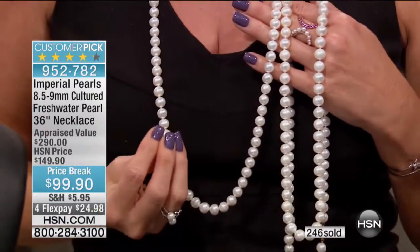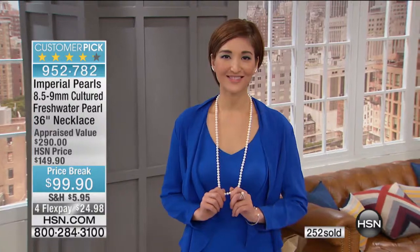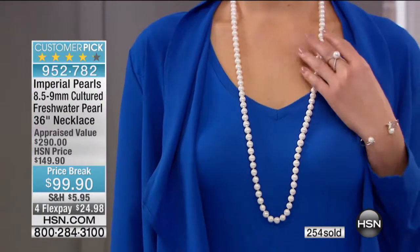You have our quality assurance commitment behind it. You have your 30-day money-back guarantee commitment behind it. But the fact of the matter, you can hear the excitement in both of our voices here that we are taking our number one selling strand that you can double, that you can wear long, that works beautifully with any of your enhancers that you may have because of the 14-karat gold clasp. However the case may be, they come beautifully packaged.